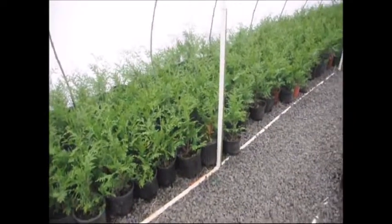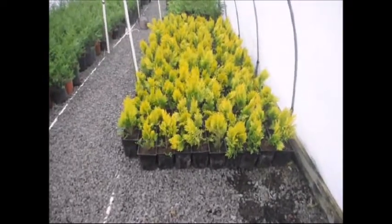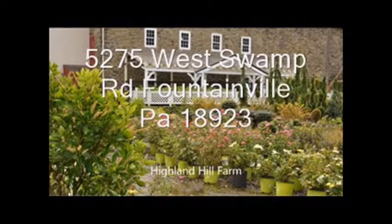After potting up the Forever Goldies, we bring them over to a greenhouse and set them in the greenhouse. About 4 or 5 days after we bring them over, we will straighten them up again, and then we'll put some pre-emergent herbicide on them so that we don't have very much weed control to do. It's a very easy plant to grow, and you can come to us at 5275 West Swamp Road, Fountainville, PA, for all your tree needs.